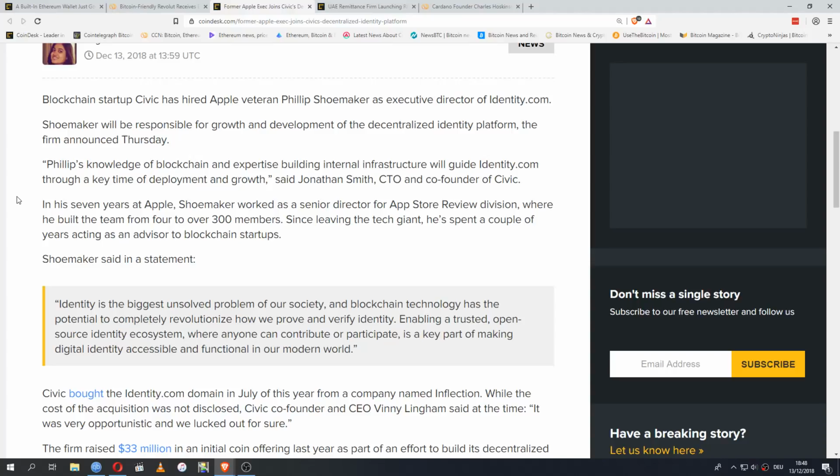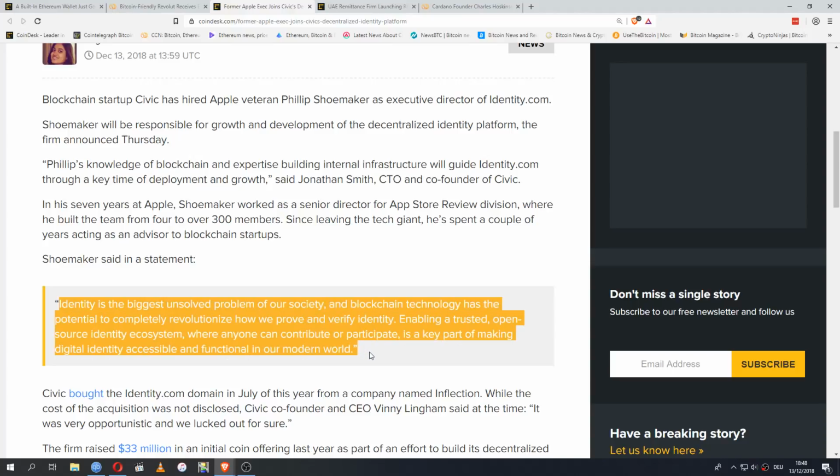In his 7 years at Apple, Shoemaker worked as a senior director for App Store Review Division, where he built the team from 4 to over 300 members. Since leaving the tech giant, he spent a couple of years acting as an advisor to blockchain startups. Shoemaker said in a statement, and this is his statement, "Identity is the biggest unsolved problem of our society, and blockchain technology has the potential to completely revolutionize how we prove and verify identity. Enabling a trusted open source identity ecosystem where anyone can contribute or participate is a key part of making digital identity accessible and functional in our modern world."